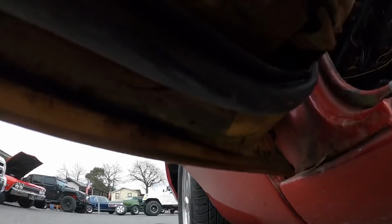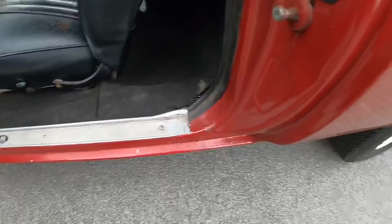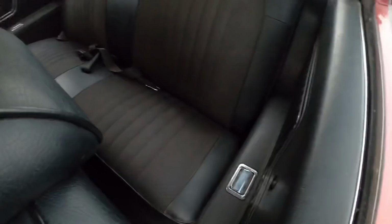Jambs, not bad. Trim, faded, scratched. Carpet, they just put some regular cheap carpet in here. Nothing special, it's ripped up a little bit in spots. Best thing they did was put that mat under it. It gets rid of a lot of road noise.